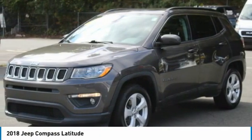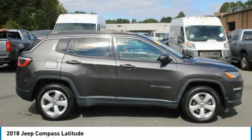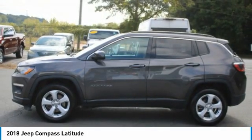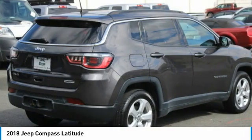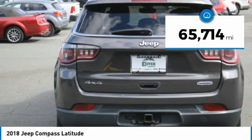It features electronic variable valve timing that continually changes the torque curve, bringing more versatility to the 165 peak pound-feet of torque and more capability to the 172 peak horsepower. This vehicle has less than 70,000 miles.